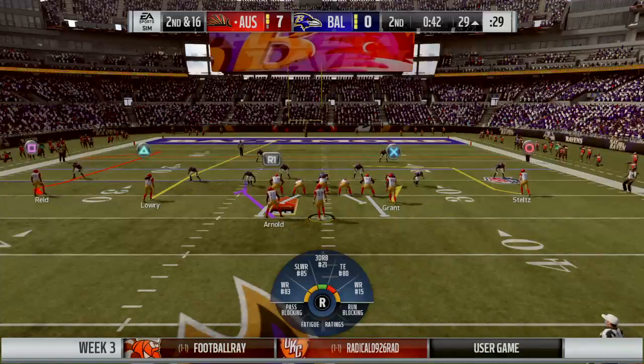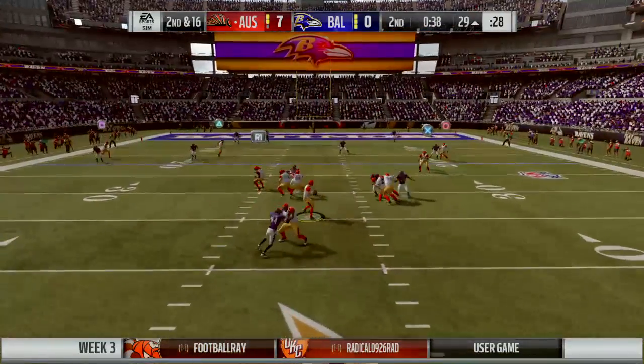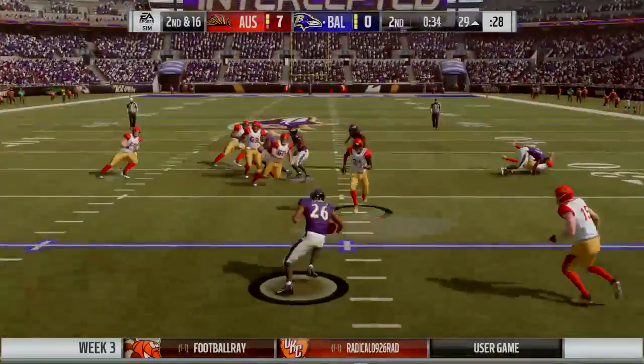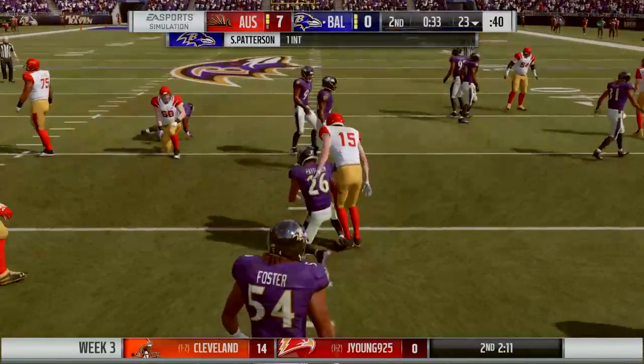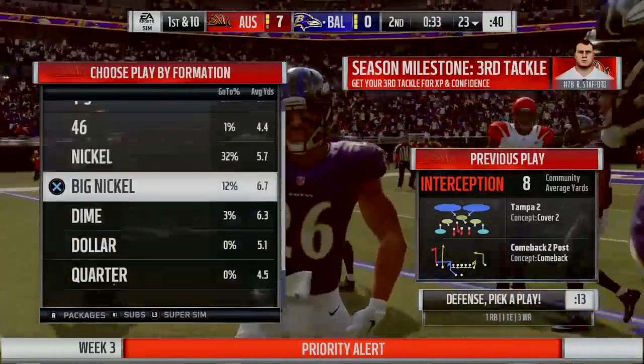And you have to find a way to disrupt their rhythm. Do you do it with coverage, or do you do it with pressure? They elected to go with pressure, and it was the right call. Being thrown across his body, and it's intercepted. Picked off at the 19. And his guys are going to get the football at the 23-yard line.